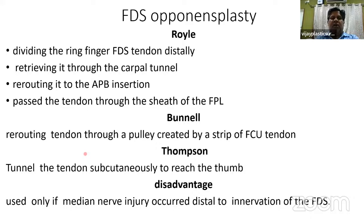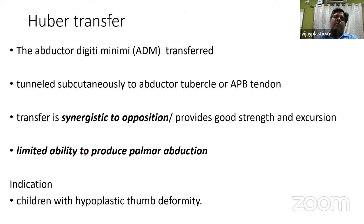If the tendon is tunneled subcutaneously to reach the thumb, it is called Thompson's FDS opponensplasty. The main disadvantage is that it is used only if the median nerve injury occurs distal to the insertion of the FDS. If the FDS itself is injured, then of course we cannot use this muscle.